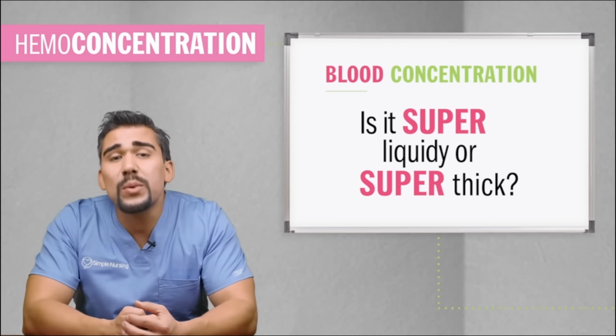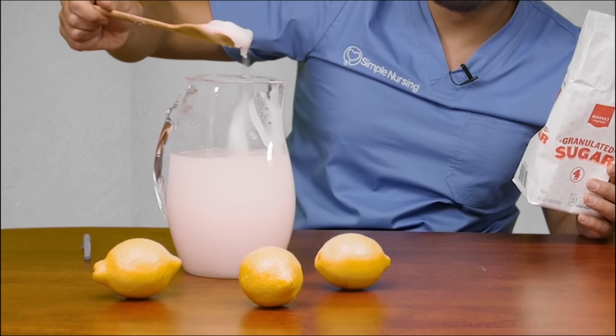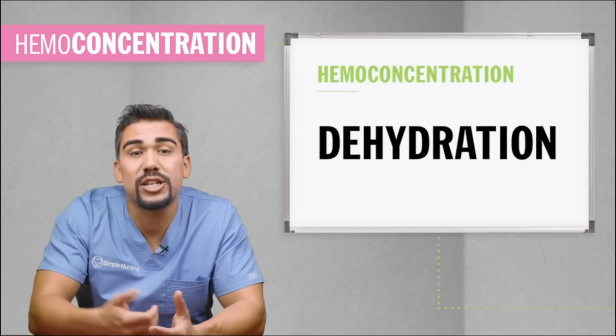Remember that same perfect glass of lemonade, the right amount of sugar, lemon, and water? Now we're just taking out half the water. Is it going to be super liquidy or super thick? Well, you're right, it's going to be thick and syrupy, kind of like paste. And this is exactly what's happening with our dehydrated patients.